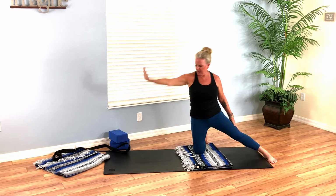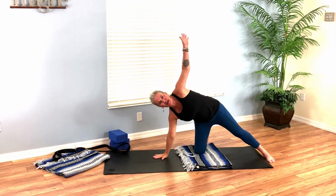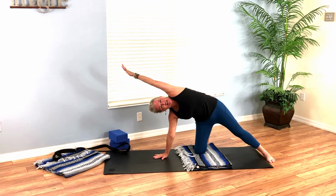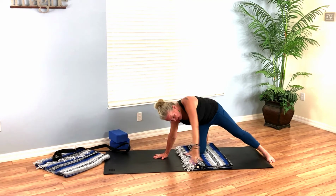Good, and then bring your right hand down, and take your left hand high, turn your left palm in and stretch your left hand over your head. Big extension through the left side body. Excellent. One more breath here. Breathe in, breathe out slowly. Let's bring it back down to tabletop.